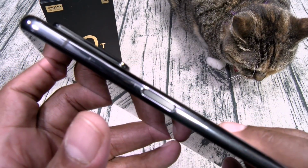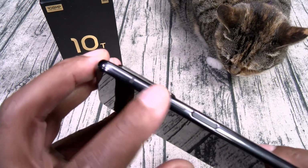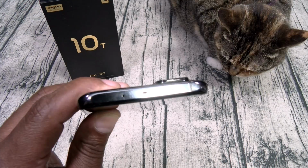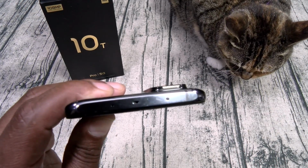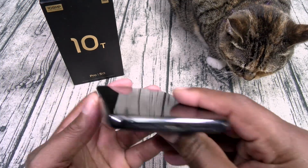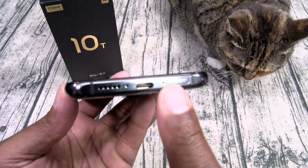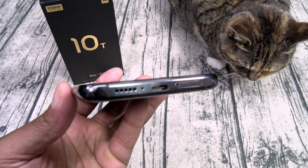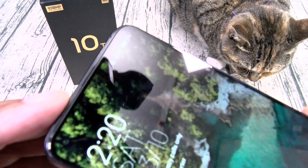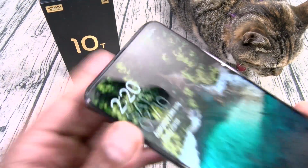You got your side-mounted fingerprint sensor. There's your volume up and down. On the top, IR blaster, Samsung. IR blaster, pay attention. On the other side, nice and clean. On the bottom, you got your SIM tray, USB Type-C charging slot, and here's your speaker grill. Now it does have dual speakers. The other speaker is embedded into the earpiece.